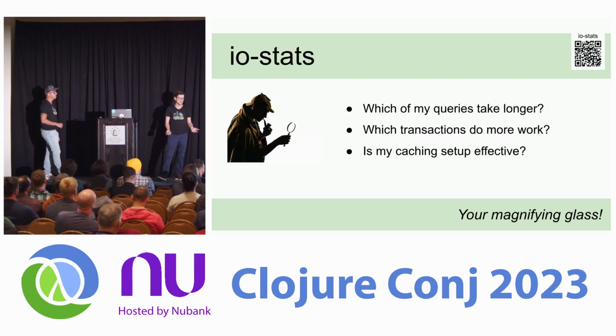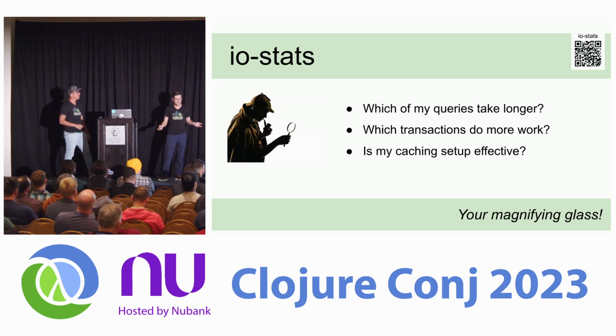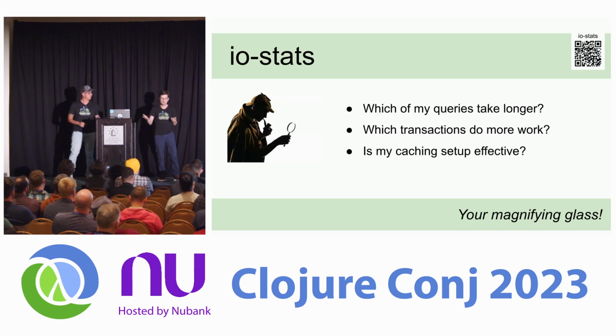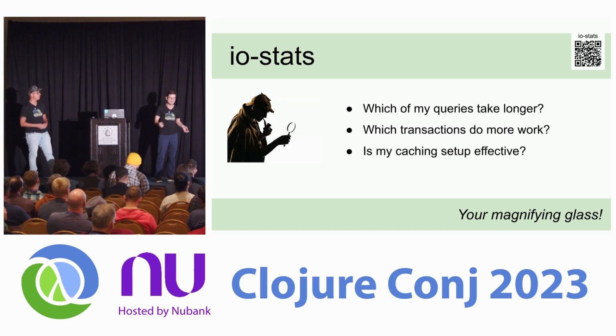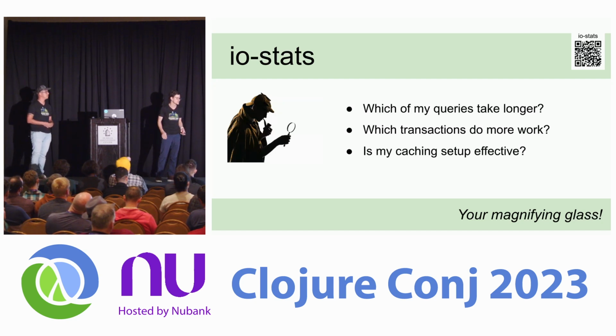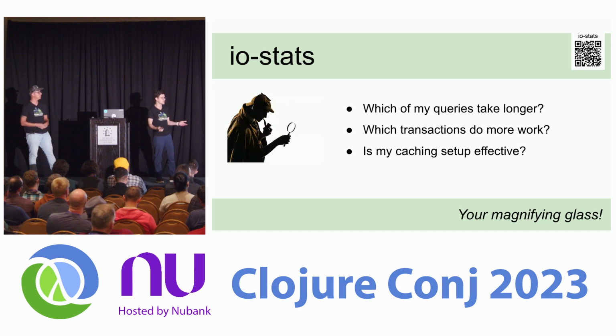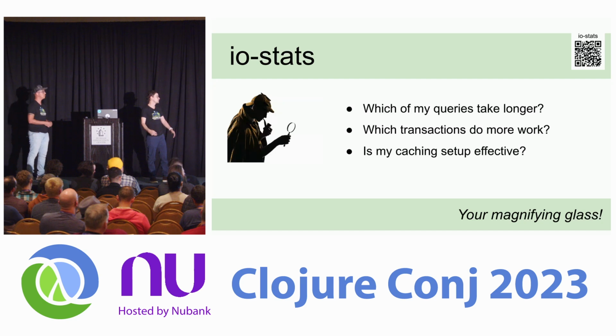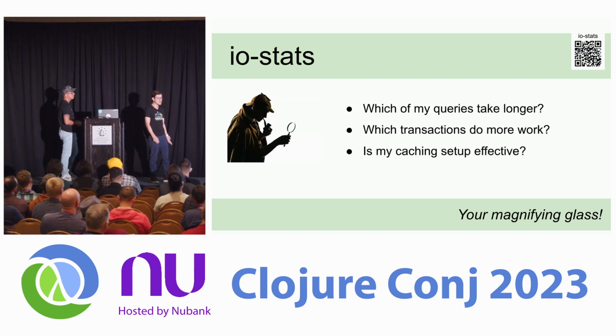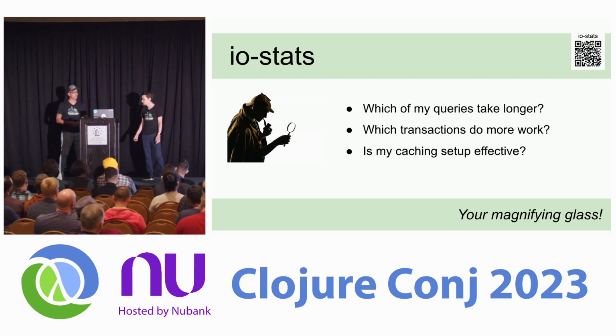Yeah, and basically at Nubank we use Splunk to query it, and then we look at a service, which queries take longer, which queries are maybe putting us at risk of crossing SLA or something like that, and then we put query stats on that and look at it. We also can look at transactions and the caching setup, which we'll explain a little bit now.